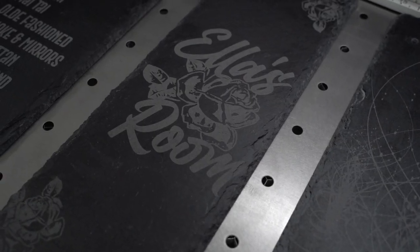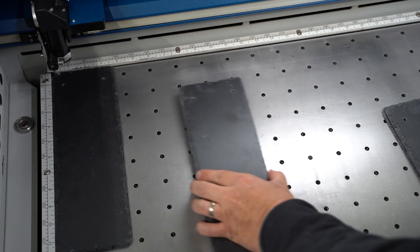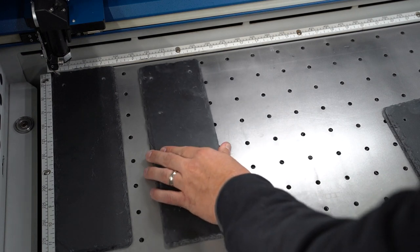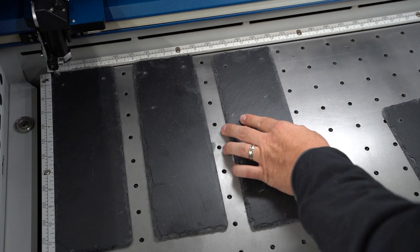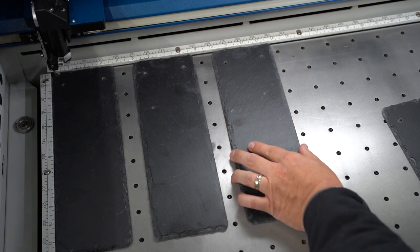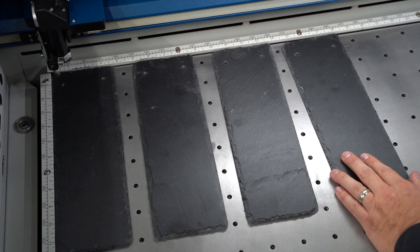Let's take a look at another decor project, this time with a new material. Here we have four hangable slate panels. Now, these could be used pretty much anywhere, as artwork in the home, as signage at businesses, breweries, and restaurants. The destination is up to you. Whatever the final location, slate engraved with a laser results in a modern but natural look.